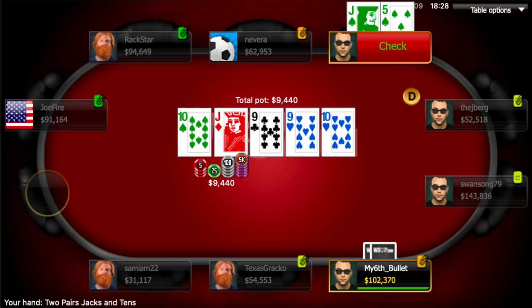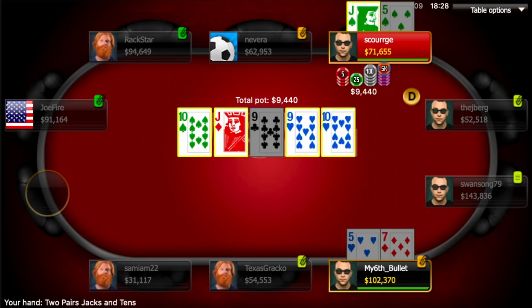I just check it back, take the low variance route, and we take it down against a pretty bad 7-5 offsuit. Pretty shocked to see him not bluff that hand. I would have been in a world of hurt against a big bet, so I feel grateful that he didn't go for it.